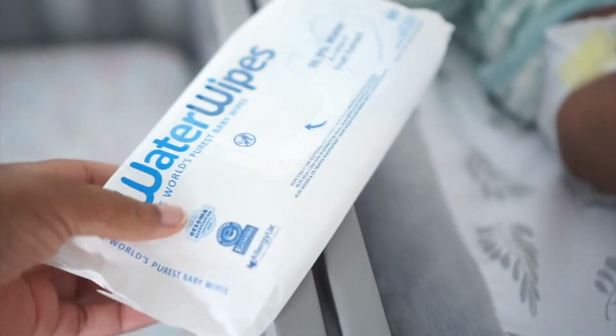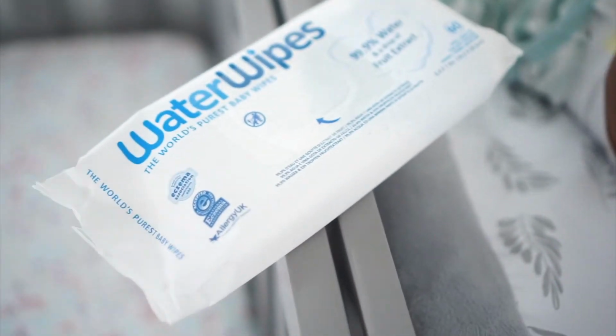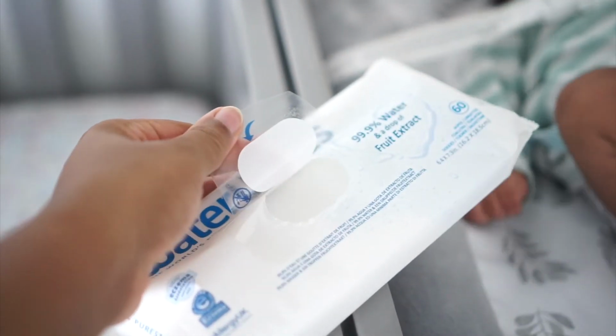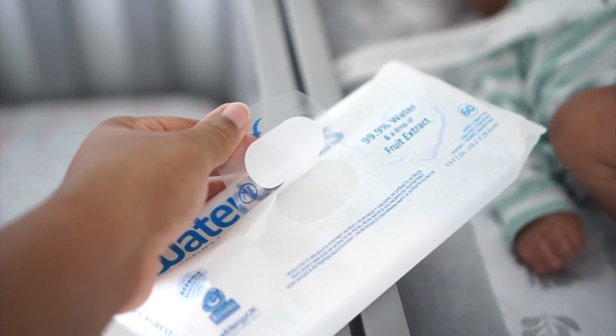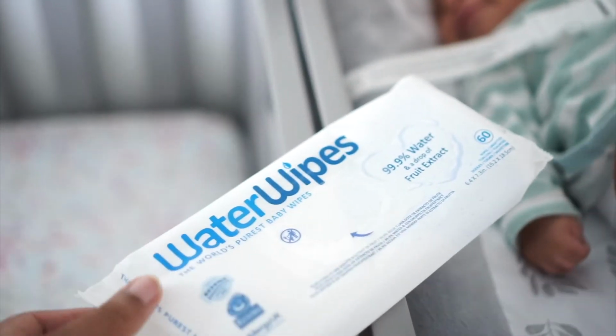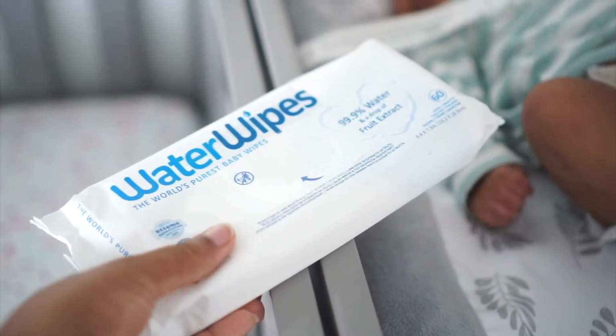I would recommend those. So next, something that also came from the other parents are water wipes. Those water wipes have been really great. They have a nice consistency. They don't have any fragrance. There's not a lot of other stuff in it. It's mostly water.